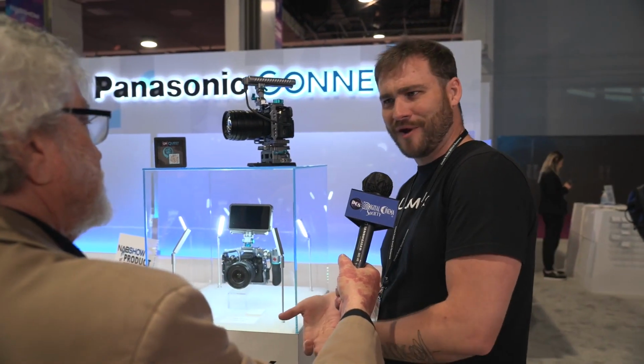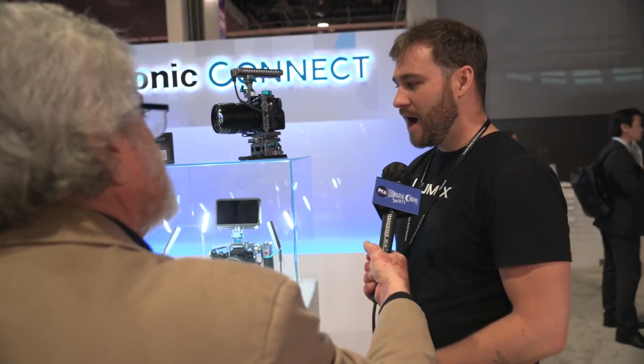we make a variant of our base model specifically for this crowd. So the S5 Mark II X will do things like 6K open gate recording, it'll do Cinema 4K, it'll do Full HD 120 frames per second. But then when we go to the X model, we're adding in ProRes 422, ProRes 422 HQ, we're adding in SSD external support, so knowing that SD cards are expensive the larger size you get, you now can actually use the better cost per gig storage solutions.